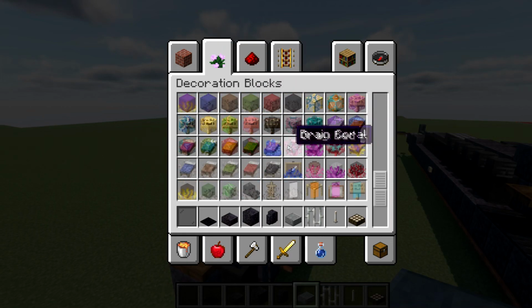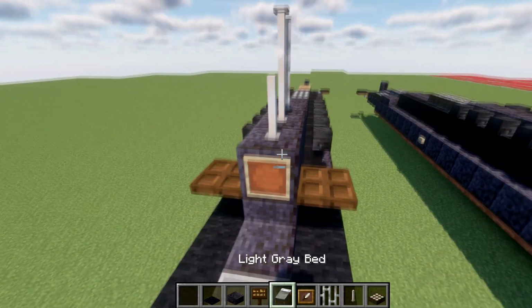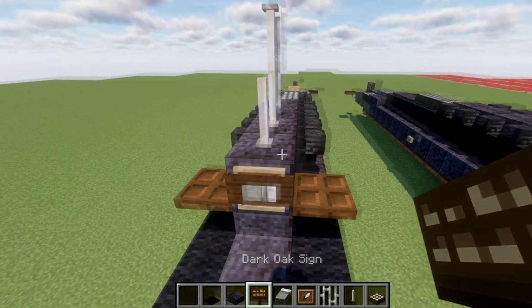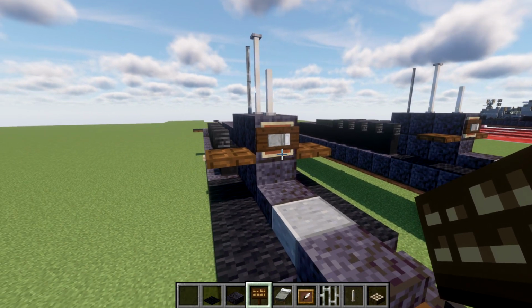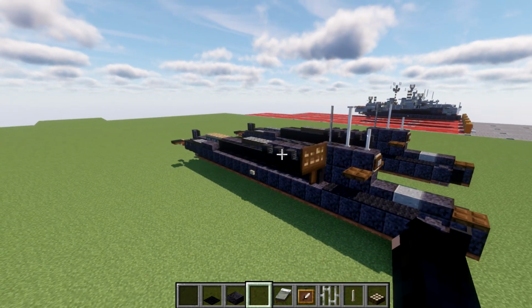And lastly, we're going to grab ourselves an item frame, a light gray bed, and a dark oak wood sign. We're going to place down an item frame here on the forward block, a light gray bed rotated on its side, and then a dark oak wood sign over it like that if you're on Java. If you're not on Java, you will not be able to place an item frame and sign in the same block space. So if that's the case, just place down the item frame and the gray bed and disregard the sign.